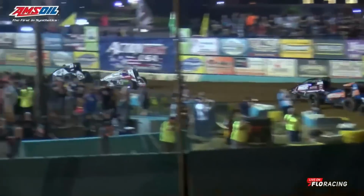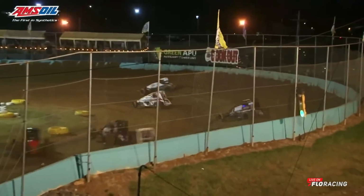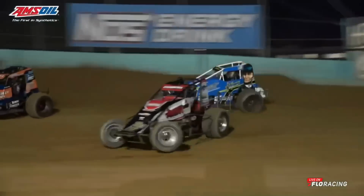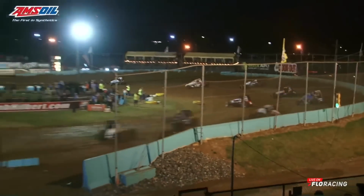Emerson Axum up front. Three wide back in the number 3 spot, coming out of turn number 2 down the back straightaway. Oh, almost. I thought we were going to go 4 wide there, Pat. It is tight, no doubt about it. Emerson Axum out front. He's got Alex Bright trying to chase him on the bottom. Alex Bright wheels up across the line, down into turn number 1 and 2. Cranks that baby around the cushion.